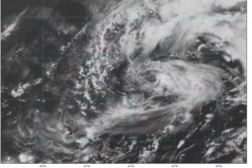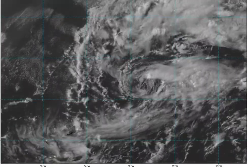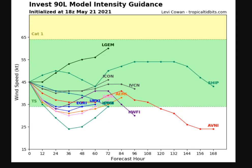So it is looking a lot better than yesterday, which could be in part because it is going through a much more favorable atmosphere than it was yesterday. Here's a look now at the 90L intensity guidance, and this is definitely a pretty big difference compared to yesterday. So this is at 45 knots, which is, I believe, basically 50 miles an hour. A lot of the models are taking this to weaken gradually.